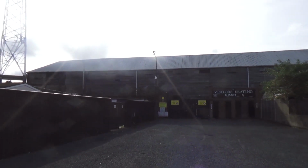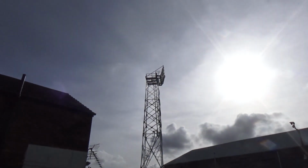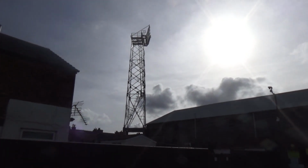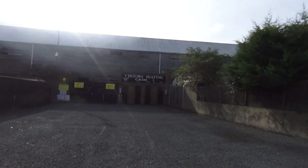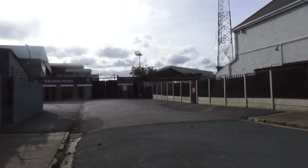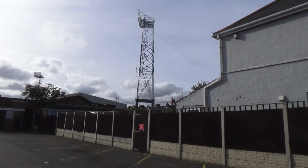I'm around the back of Blundell Park, and this is where the visiting supporters come. They're not very big pylons. The ones at Hillsborough are absolutely ginormous compared with those, or the original ones at Hillsborough. About three or four times as high as those. So I'll see what I can see of the ground from the outside. Sorry, I have to laugh at the dinky little floodlights.